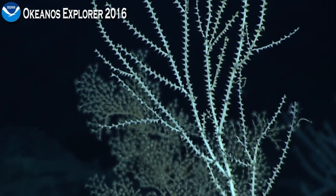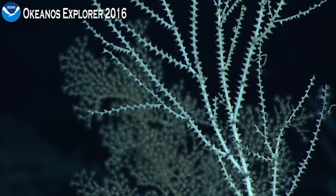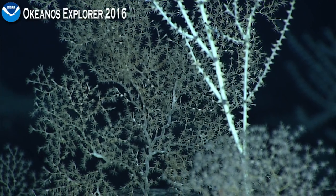Okay, going in. That's full zoom. Copy. I'm drifting back. So that's another bamboo coral. Nodal branching.